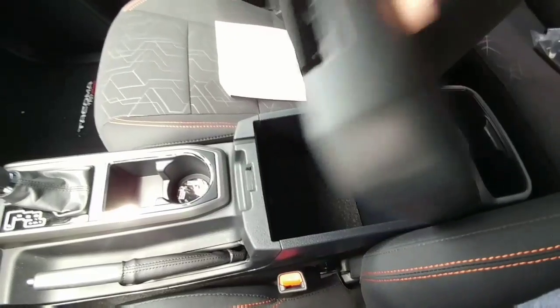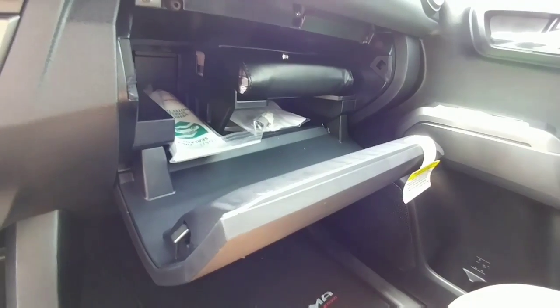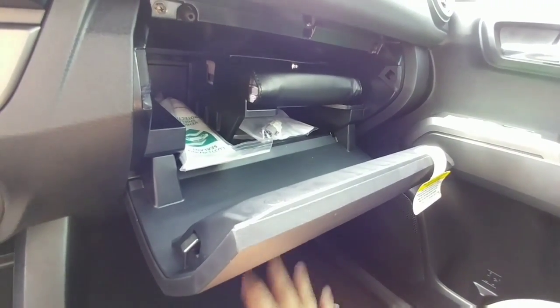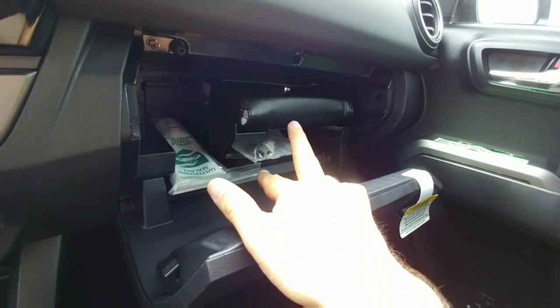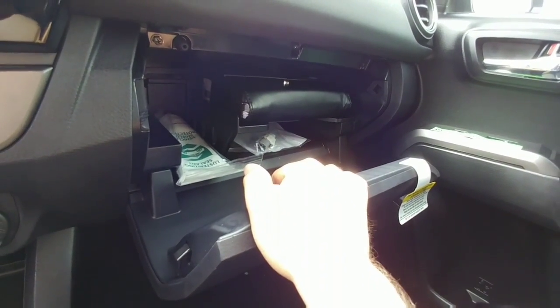Has a nice size center console. Again, the 2 cup holders in the back. Has a pretty good size glove box. I mean, a lot of trucks are skimping out on that. I don't really know why, but this has a really good size pocket on this side. Plus it has 2 pockets, one for your manual and another one for other miscellaneous stuff.